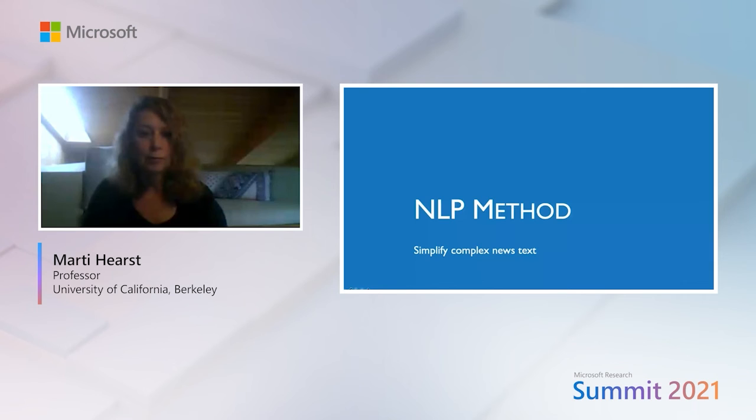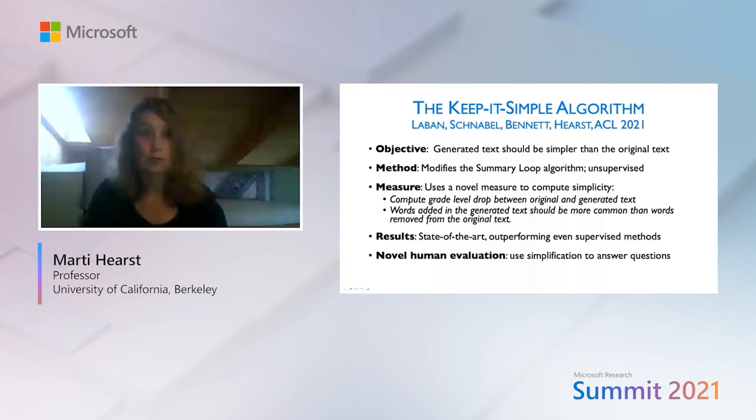The last NLP method I'll briefly touch on is the goal is to simplify complex news text. So we call this algorithm the Keep It Simple algorithm, and this was done with colleagues at Microsoft Research. And the objective is that the generated text should be simpler than the original. And our method is that we use the summary loop algorithm, but modify it. We again are doing unsupervised simplification. And we have a novel way to compute simplicity or simplification, which is to compute a grade level drop from the original document to the generated one.